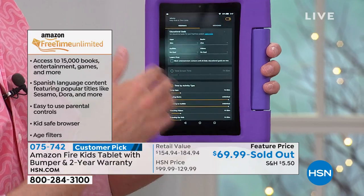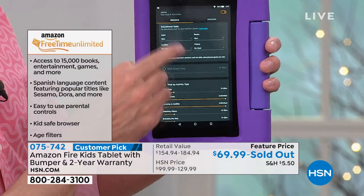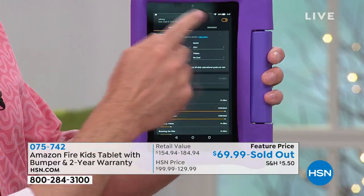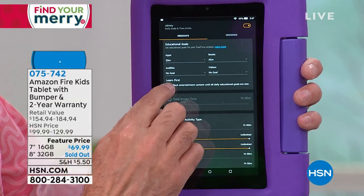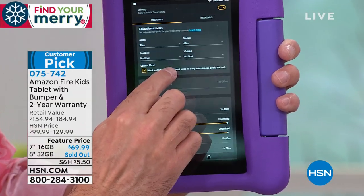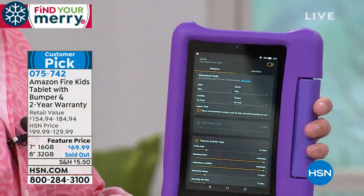They're these settings where you can decide, for example, if you want your kid to read for 30 minutes before they're able to play any of their games or use their educational apps. It's called Learn First, and it says block entertainment content until all daily educational goals are met. That's free and included forever.